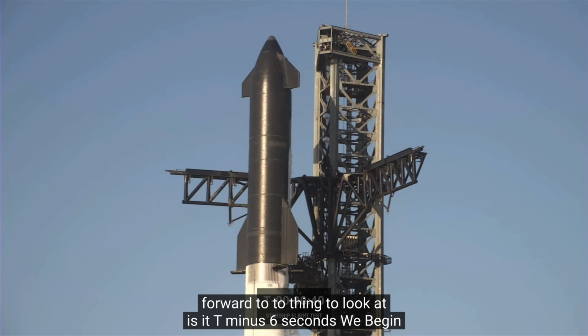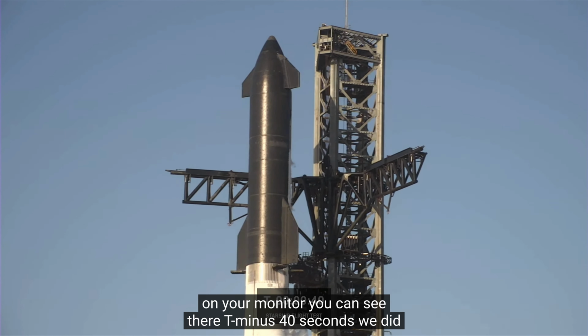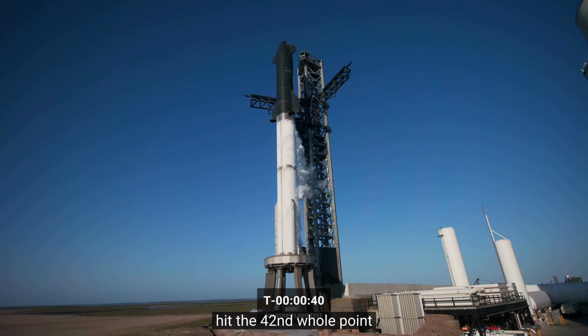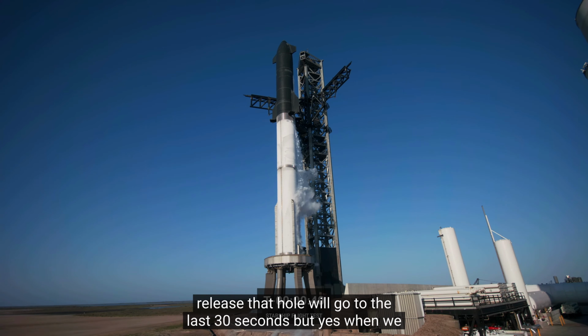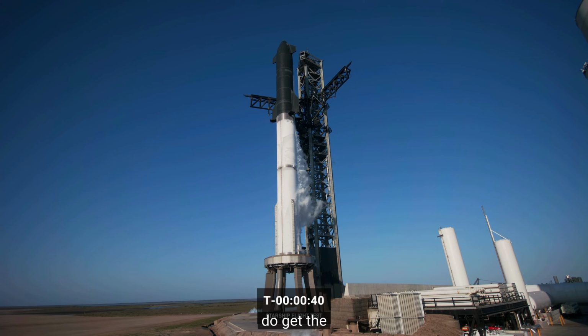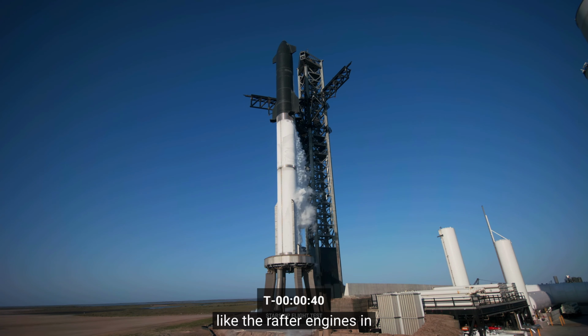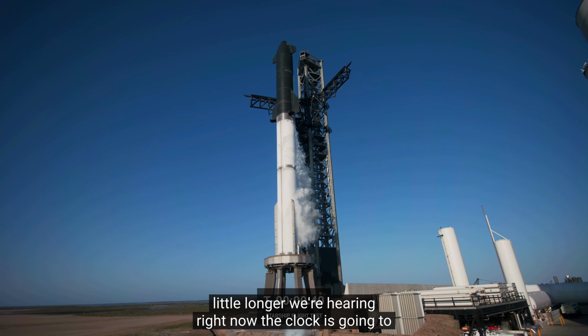Absolutely. The other thing to look at is at T-minus 6 seconds, we begin lighting the engines. Up on your monitor, you can see there, T-minus 40 seconds. We did hit the 40-second hold point, and they are holding for a moment. In the end, they will release that hold. We'll go the last 30 seconds. But yes, when we do get to day of launch, the last thing to look at is in the last 6 seconds, light the Raptor engines in succession. So unlike Falcon 9, we're going to have to do that a little longer. We're hearing right now the clock is going to hold here at T-minus 40 seconds.